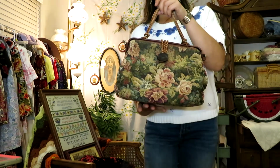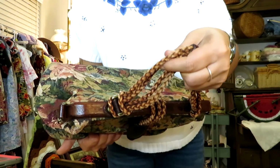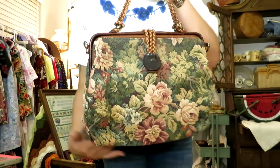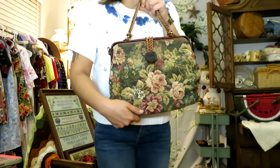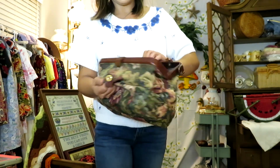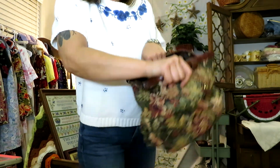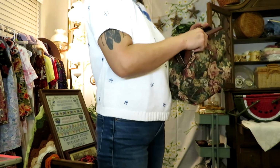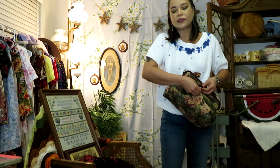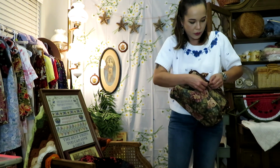That belongs to me. We've got this awesome tapestry purse with a really beautifully worn leather braided handle, and that classic tapestry style. It opens up like that. It's lined with vinyl. So I think this is from the 80s because it's got a pretty modern zipper. That's normally how I try to date purses, by their zippers.